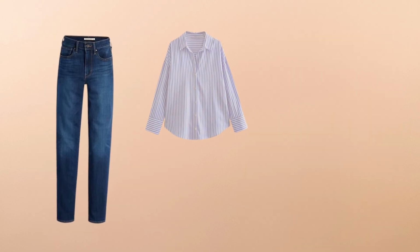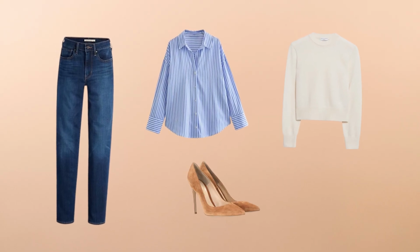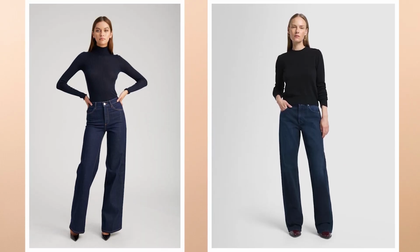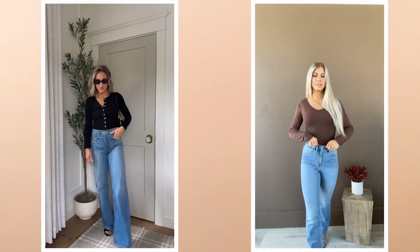She wears them with something equally refined like a tucked-in button-down, a soft cashmere sweater, and suede pumps. The wash is always deep and rich, either a dark indigo or almost black, adding to the overall polished effect. The fabric is a non-stretch, mid-weight denim that holds its shape all day long. These are the jeans you keep coming back to. Whether you're headed to dinner, a meeting, or just running errands, they work every single time.